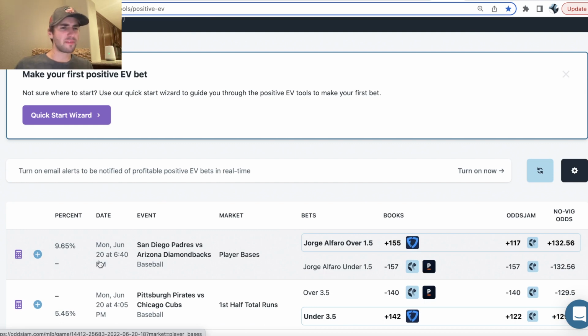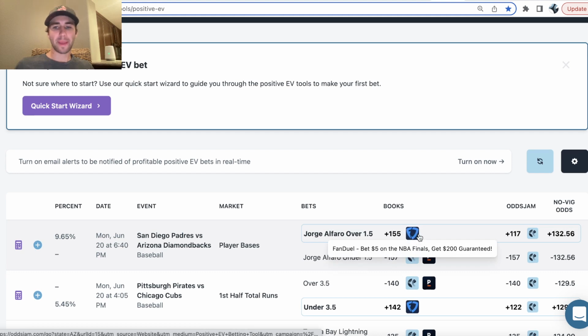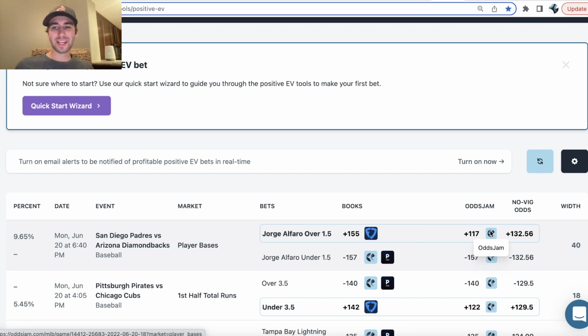So you can see the first bet available is in the Padres Diamondbacks game. This bet has a very high profit margin, 9.65%. It's on the top row, so we'll scroll along the top row and look for the bet in bold, which is Jorge Alfaro over 1.5 bases. It's plus 155 on FanDuel, which seems like a pretty good bet, right? Obviously, Pinnacle, the sharpest sportsbook in the world, is pricing this all the way down at plus 117. And we're able to get this plus 155 on FanDuel.